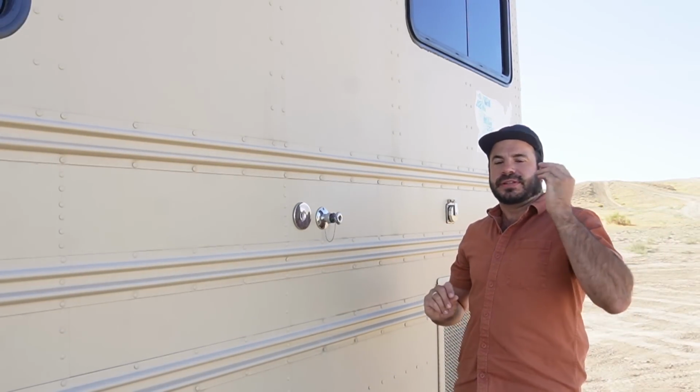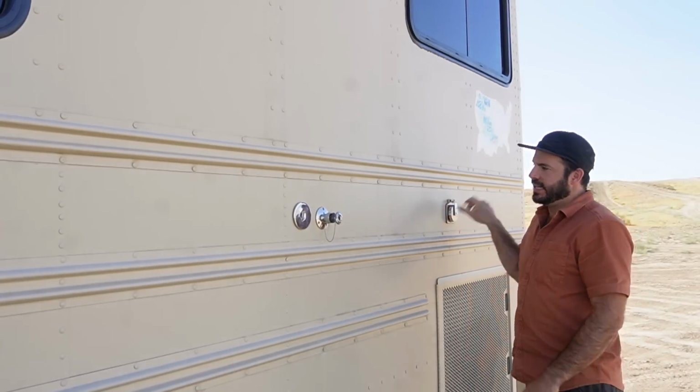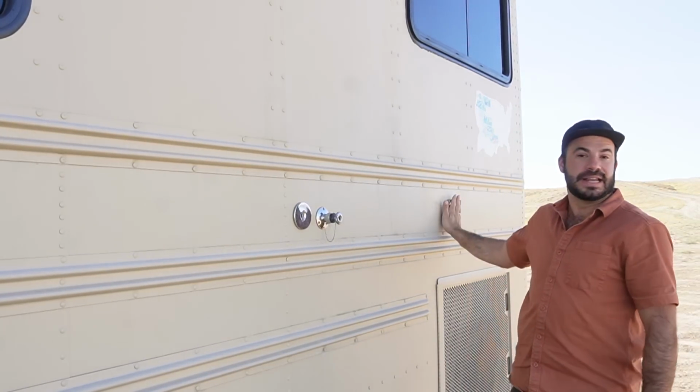Coming around to the driver's side of the bus, we've got all the usual suspects you'd expect to see on the hookup side. Over here we've got a stainless steel 30 amp shore power inlet. Not like you'll really need it because this bus has over 3,000 watts of solar panels on the roof, but it's there. And then moving down, we've got our water hookups.